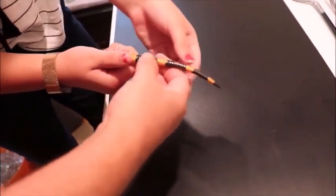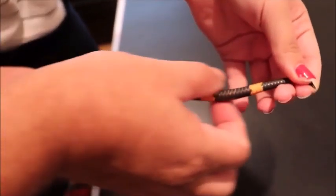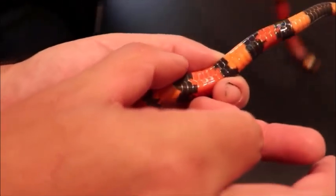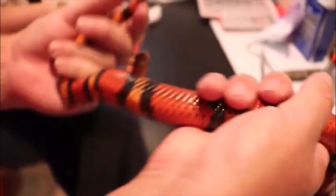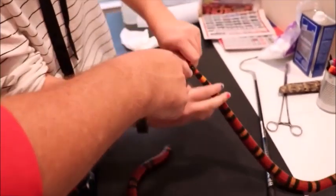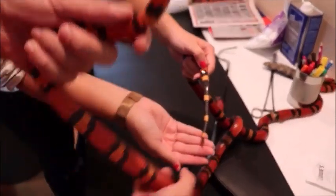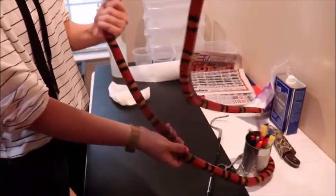Also, you'll notice here on the female's tail, move your finger just a second, Anna. Right here from the vent, it tapers really, really quick. On the male though, you notice how it stays thick for quite some way and then it tapers down. So if you can compare them side by side, the males have a long, thick tail from the vent down to the tip. Females have a short tail that tapers pretty quickly down to the tip. That's one way to tell if it's a male or a female.